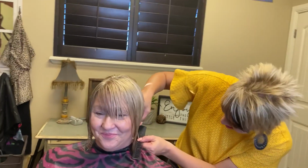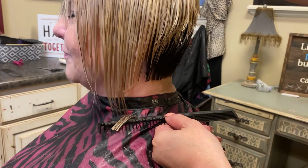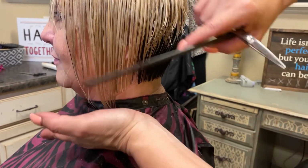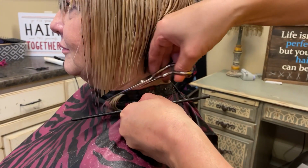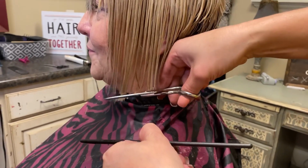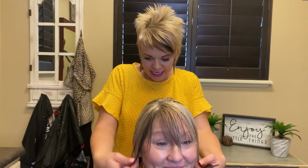Okay, I'm going to come from this back. And make sure, I mean, Sherry has her head perfect, so just make sure it's not down, because if their head's down and you cut and they lift up, it's going to be short. So just make sure their face is looking straight. Okay, and then, of course, I always like to come to the side.